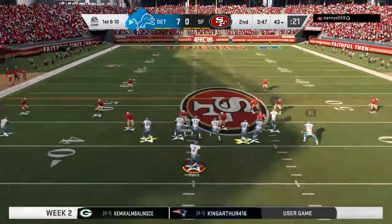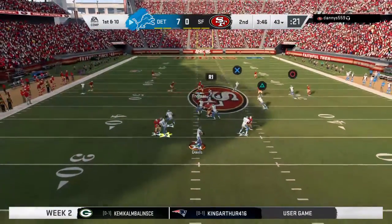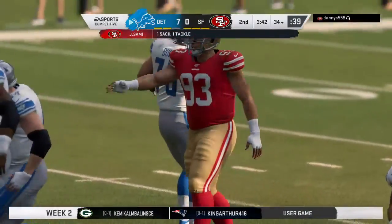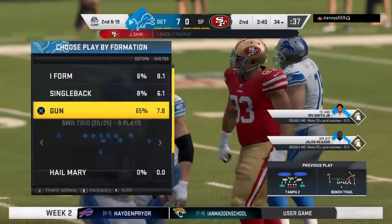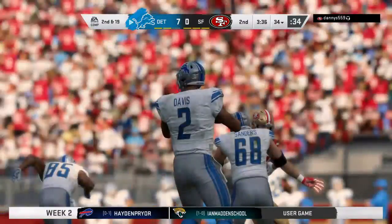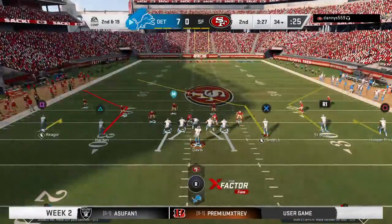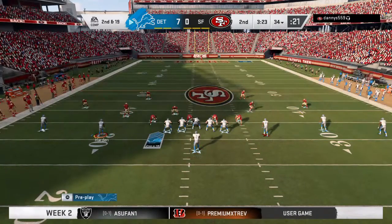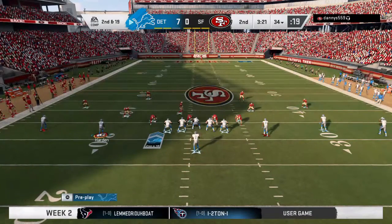It's 1st and 10. Operating from the gun, Davis. Nowhere to escape, and he goes down. And plays like that really hurt play calling. They had a really nice gain on the previous play, but gave about half the yardage back on the sack. Excellent pressure up front. Nowhere to go with the football. Down he goes.